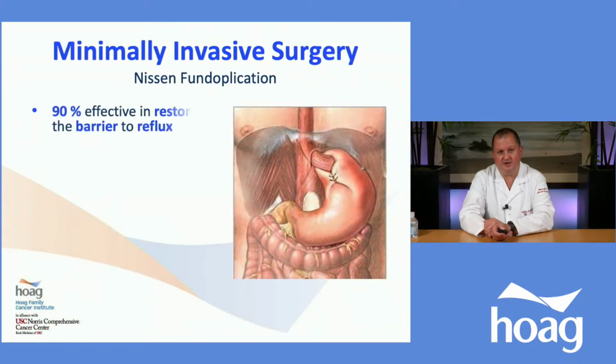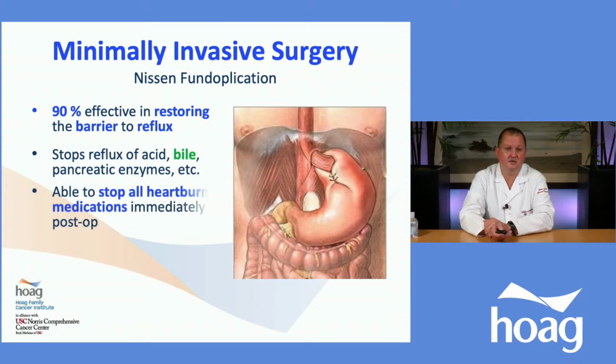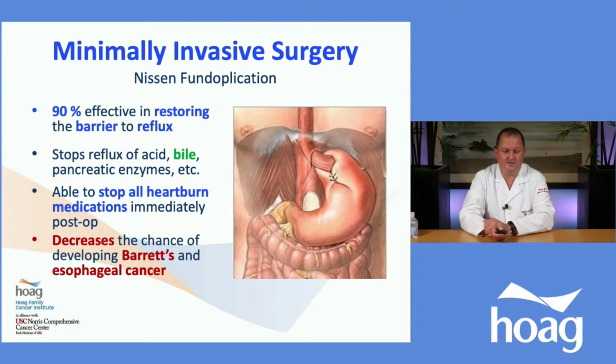The Nissen is very, very effective in controlling reflux. It's very effective in stopping all reflux: acid, bile, pancreatic enzymes, etc. Patients are generally able to stop all of their medical therapy immediately following the procedure, and studies have shown it decreases the chance of developing Barrett's and the progression to esophageal cancer.